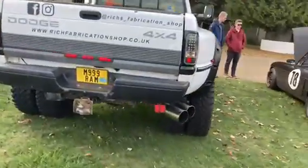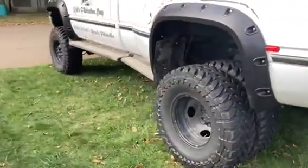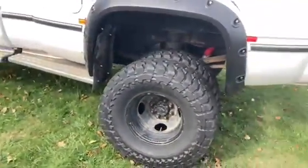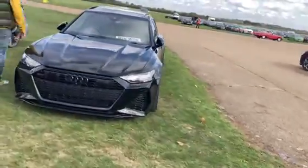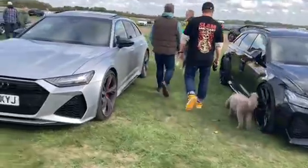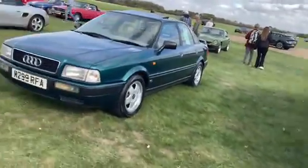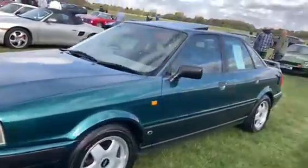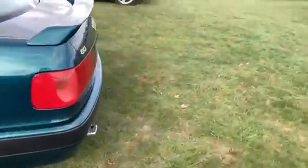Look at this ramp. I mean, it's got 6 wheels. It's a little bit big. RS6 here, and another RS6 next to it. Very cool. We then got, what's this one? Is that another? I think it's a, what is it? Audi 80, is it? Yeah, Audi 80.